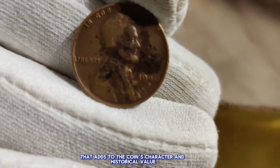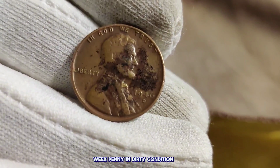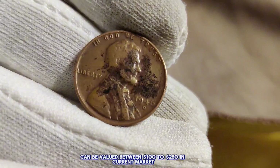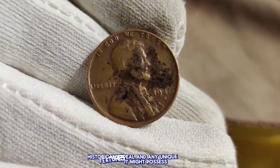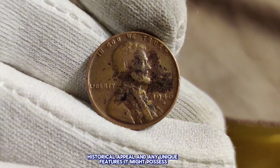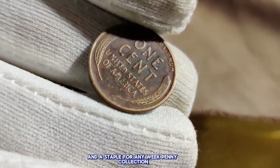To recap, a 1946 D wheat penny in dirty condition can be valued between $100 to $250 in the current market. Its value hinges on its condition, historical appeal, and any unique features it might possess. It's a delightful piece of history and a staple for any wheat penny collection.